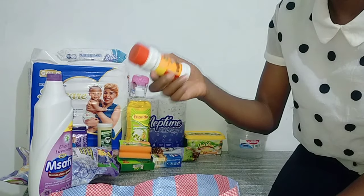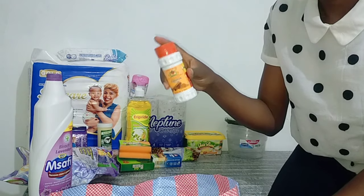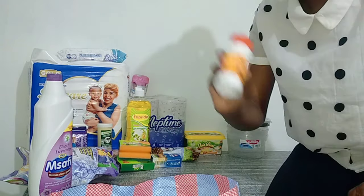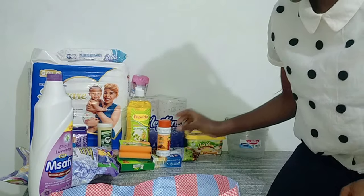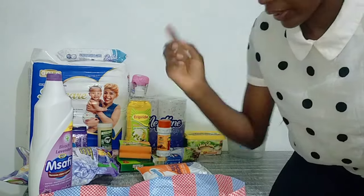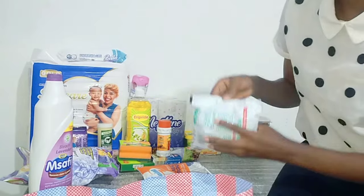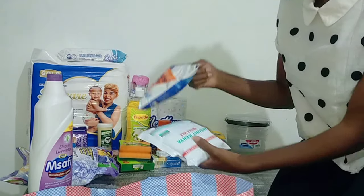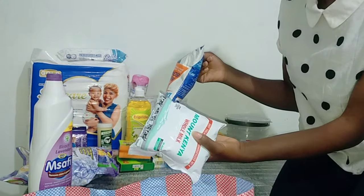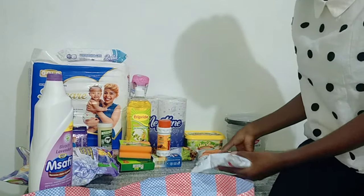Also got some cinnamon powder. I'm going to be making some cinnamon rolls soon, so stay tuned, don't miss out. I got some milk. I normally get my milk from the ATM, but anytime I get to the supermarket, I don't come without any packet of milk, just in case. Yeah, so I got these two.